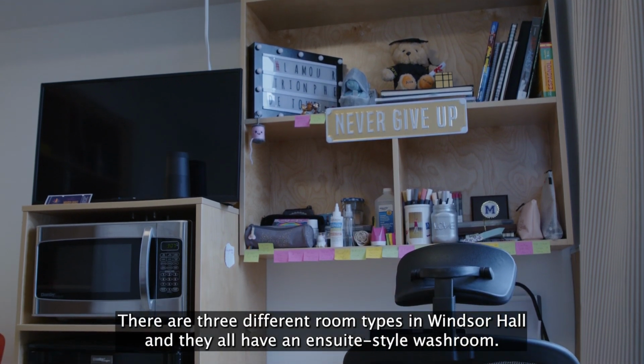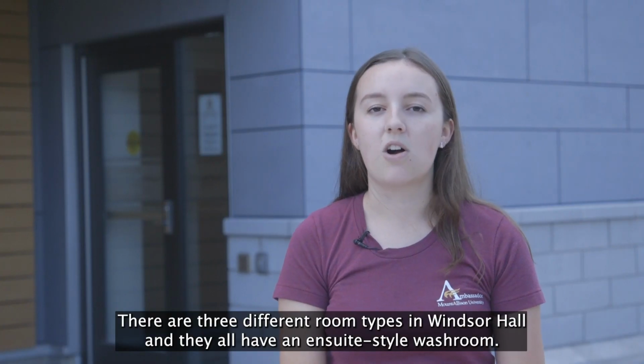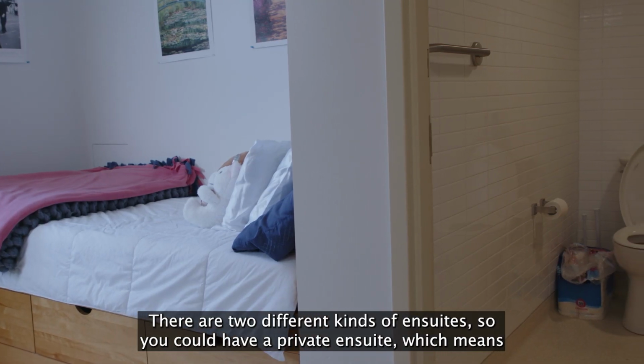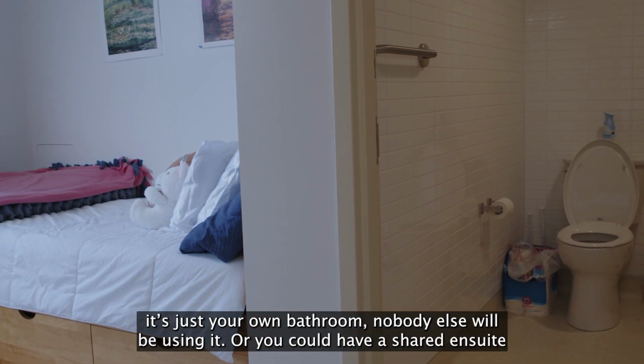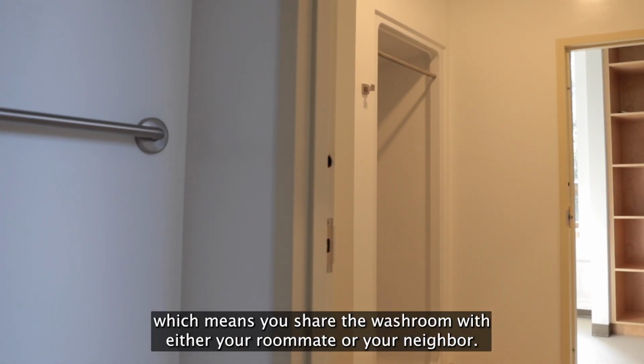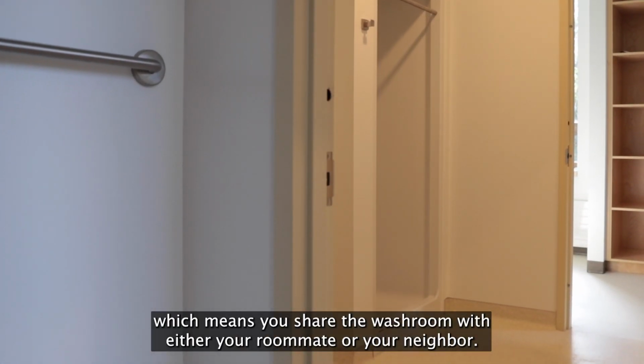There are 3 different room types in Windsor Hall, and they all have an ensuite style washroom. There are 2 different kinds of ensuites, so you could have a private ensuite, which means it's just your own bathroom, nobody else will be using it, or you could have a shared ensuite, which means you share the washroom with either your roommate or your neighbor.